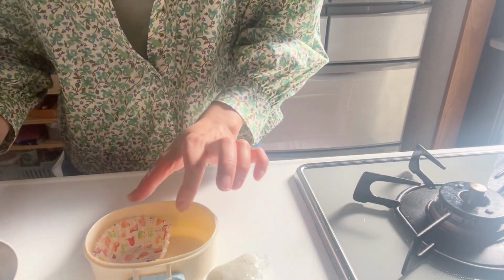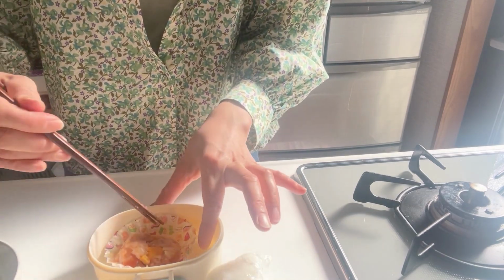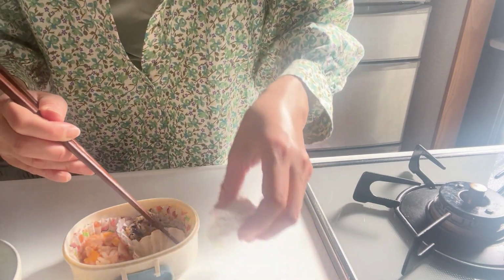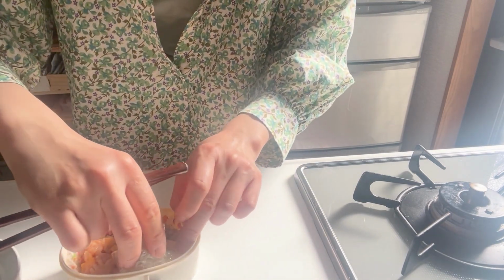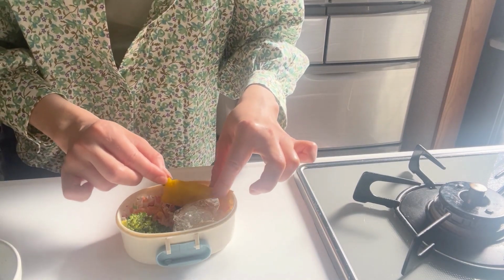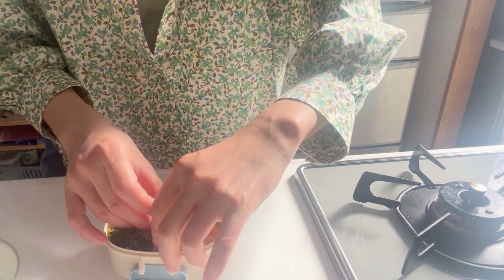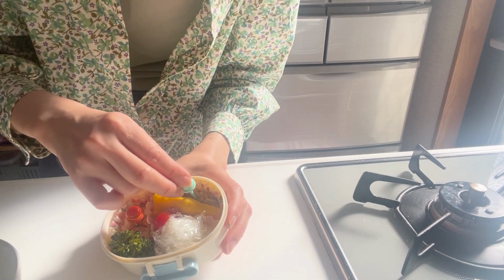And then came the part I'm not very good at, trying to make everything fit neatly into the bento lunchbox. I honestly had no idea how much food to pack, or how people make bento boxes look so cute and balanced. I moved things around a few times, and eventually it all fit.